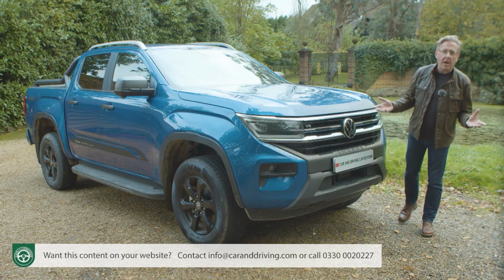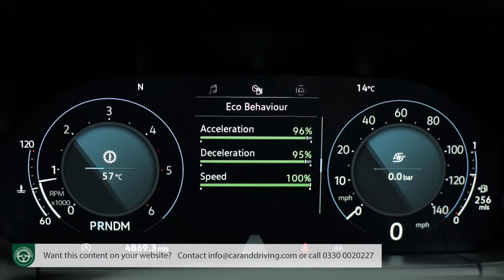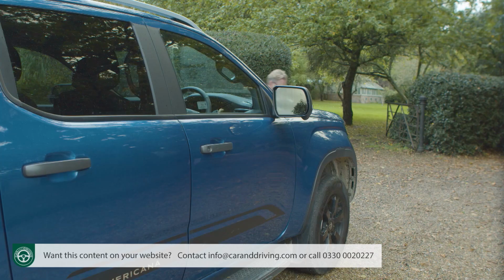To help you get somewhere close to the quoted stats, there's a selectable eco behaviour screen in the centre of the instrument display, which rates your driving for the frugality of acceleration, deceleration and speed.